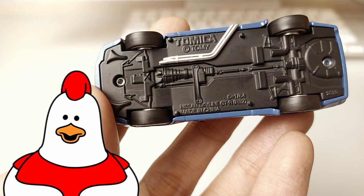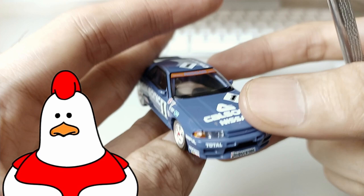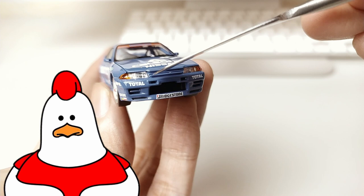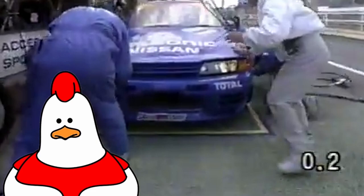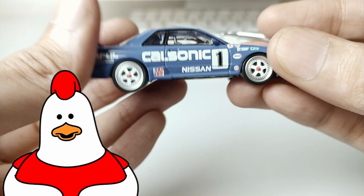This car also has an air jack system, very detailed. The racing version of the R32 has an air jack system where the pit stop crew would inject air through a small hole here with an air compressor, and this air jack stand would lift the car up so the crew could change the tires.